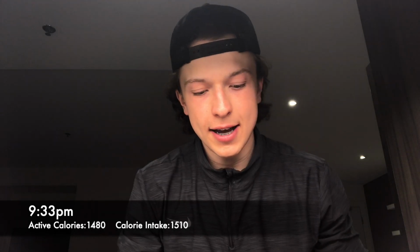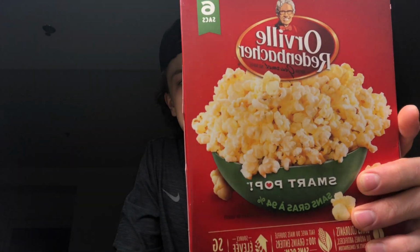So it is 9:33 right now, and this is the time I'll be having my last snack. I'll have one bag of this, 160 calories, and then I'll make one of those protein shakes with this. And then after that, I'm gonna have an ice bath. I have that running right now. And then after that, I'll edit this video.